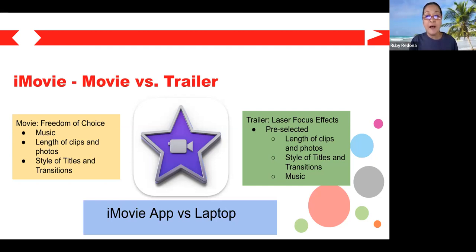Now, there's also another dilemma. Would you use the app or the laptop? For me, I favor the app, the iPad, because it's just user friendly. But if you're willing to invest on how to use the iMovie on a laptop, I'm pretty sure you're gonna love it as well. But for me, I love the app.